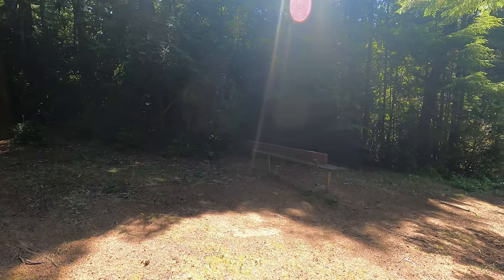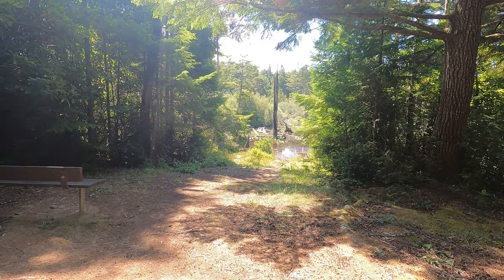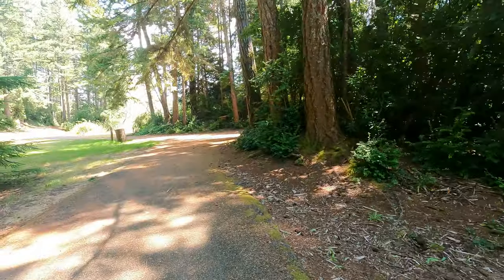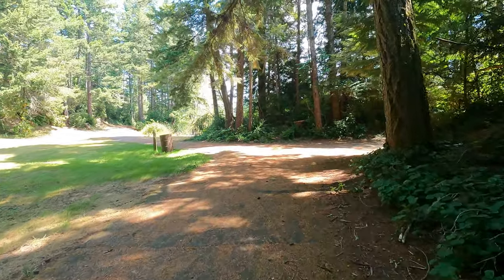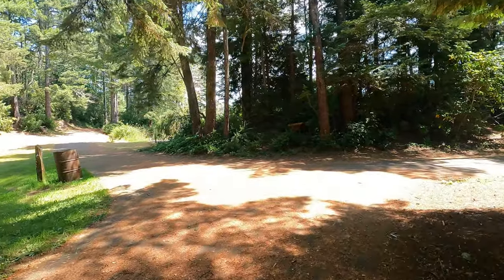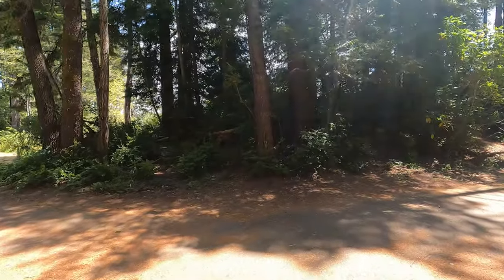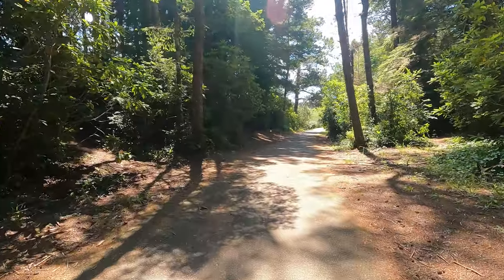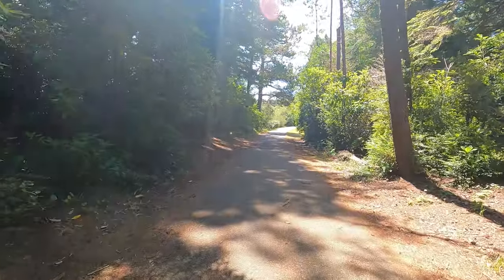Another little bench there, and this lake is just literally right there. Ah, this is lovely. Can't believe we didn't discover this before now. Well, we've slowly been using the car to get further and further. That's not that far from us. You could walk it, but it is a bit of a distance, about 6 miles, I guess.